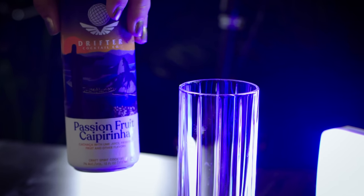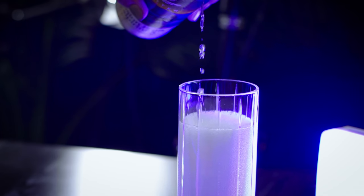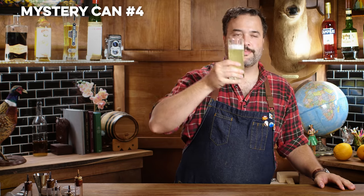Okay, here it comes. Oh man, what is this? It's in a highball. It's frothy. It's got a foamy head here. Quickly dissipating, it's a bubbler. Oh boy.